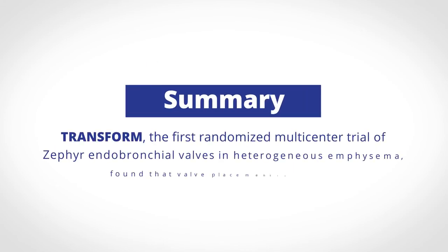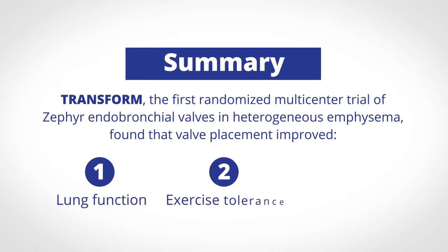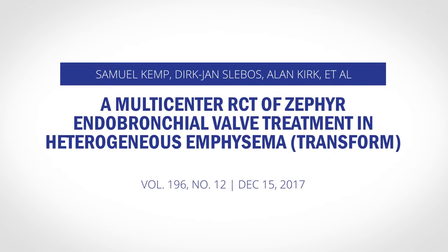In summary, TRANSFORM is the first multi-center randomized trial showing improved lung function, exercise tolerance, and quality of life with Zephyr endobronchial valves. For more details, please read the article by Dr.